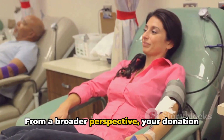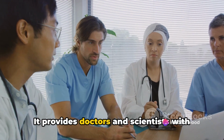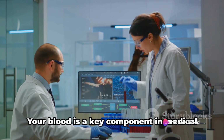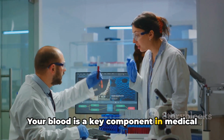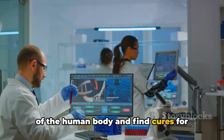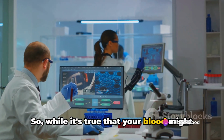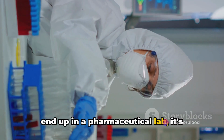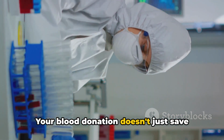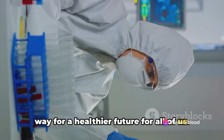From a broader perspective, your donation also has a profound impact on the medical community. It provides doctors and scientists with the resources they need to carry out their life-saving work. Your blood is a key component in medical research, helping to unlock the mysteries of the human body and find cures for diseases that were once thought incurable. So while it's true that your blood might end up in a pharmaceutical lab, it's crucial to remember the positive impact of that journey. Your blood donation doesn't just save lives in the here and now, it paves the way for a healthier future for all of us.